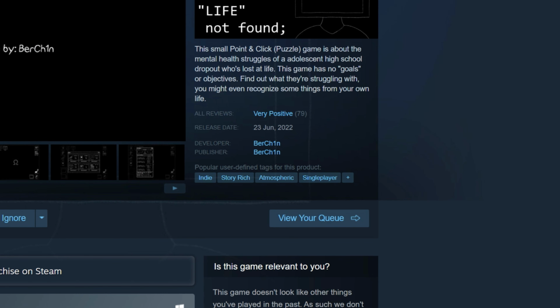Life Not Found is a small indie project developed and published by Birchin in 2022. According to the description, it's a point-and-click style puzzle game. However, I would personally describe it as a narrative game with minor puzzle elements.